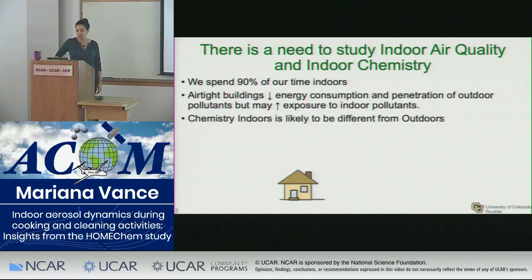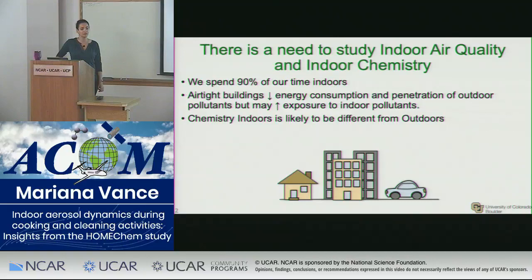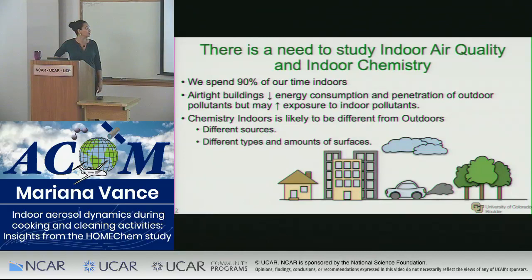And finally, chemistry indoors is very likely to be very different from the chemistry that takes place outdoors. The reasons for that are varied. The first one is, of course, we have different sources indoors and outdoors. We also have different types and amounts of surfaces. Surfaces play a very key role in indoor air quality and indoor chemistry as opposed to outdoors. I mean, look around you and think about the surface area to volume ratio that we have in this room compared to outdoors. And finally, we have different oxidants driving the chemistry indoors versus outdoors.